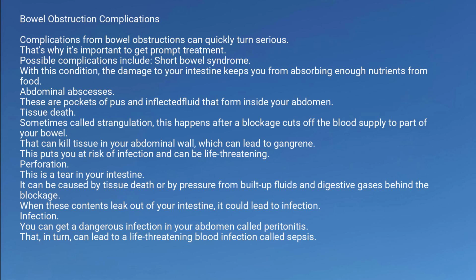Tissue death, sometimes called strangulation. This happens after a blockage cuts off the blood supply to part of your bowel. That can kill tissue in your abdominal wall, which can lead to gangrene. This puts you at risk of infection and can be life-threatening.